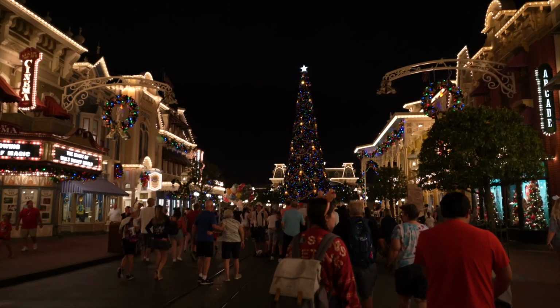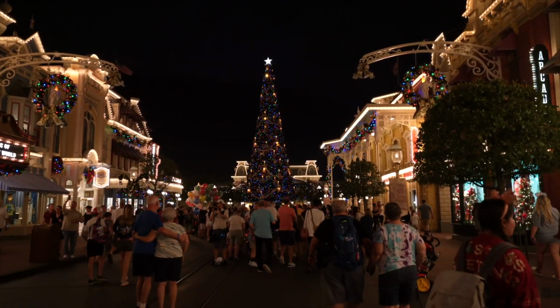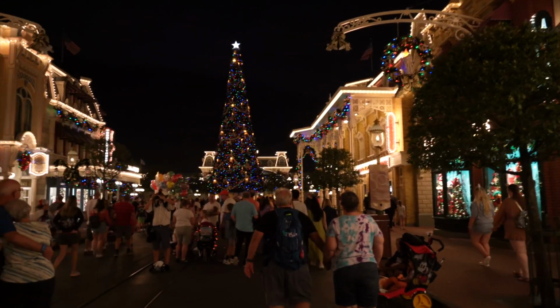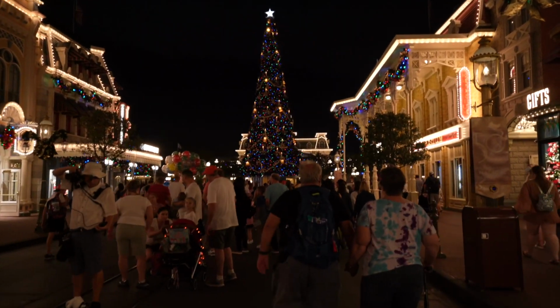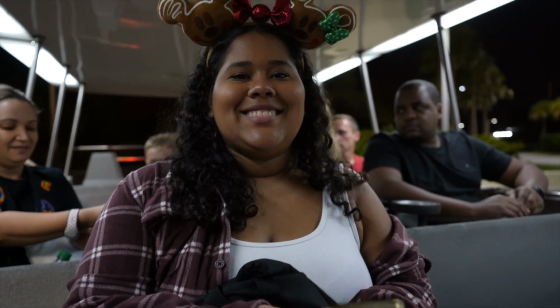If it wasn't so crowded here, I'd stay here all day. It's so pretty with the lights and the Christmas. This makes me so happy and so excited to go Christmas decoration shopping. Just an update, we're on the tram now because Shanique didn't want to walk.